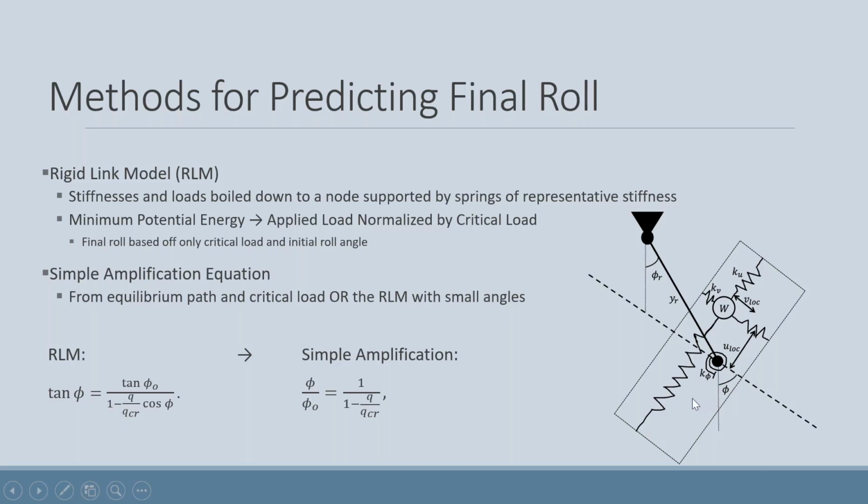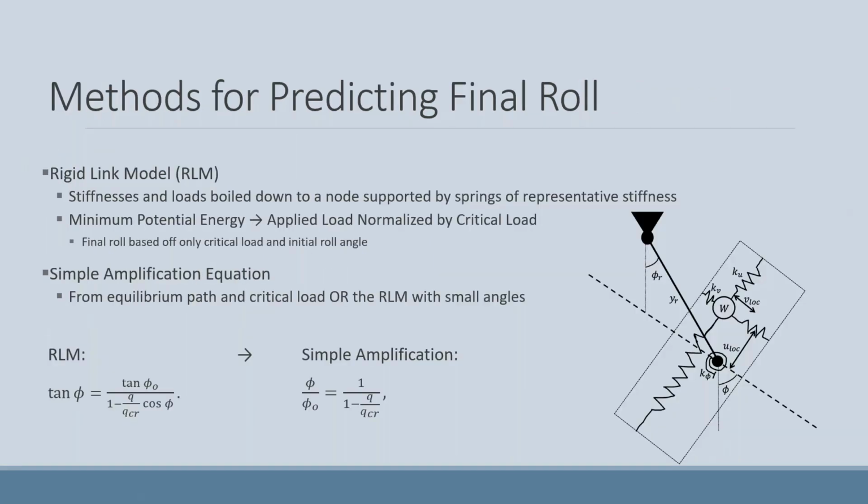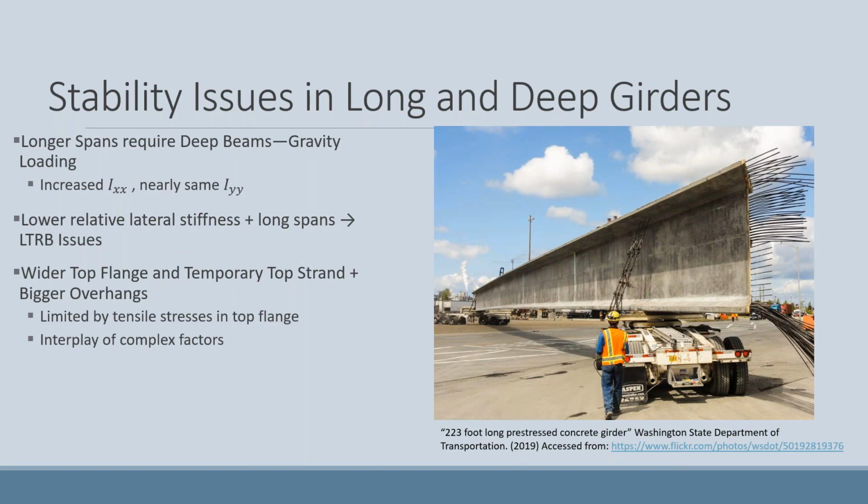We can get it directly from the rigid link model by making a small angle assumption, such that the tangent of phi is approximately equal to phi, and the cosine of phi is approximately equal to 1. And we're able to arrive at this simple amplification equation, which is able to predict the final roll angle of a girder explicitly off of the initial roll, the applied load, and the critical load. We're able to get that directly from the rigid link model or from algebraic simplifications from the equilibrium paths of the girders and critical loads. So it was a nice verification that we're able to get these results from a couple of different places. I should also note that the rigid link model and the simple amplification match the rollbuck results very closely.